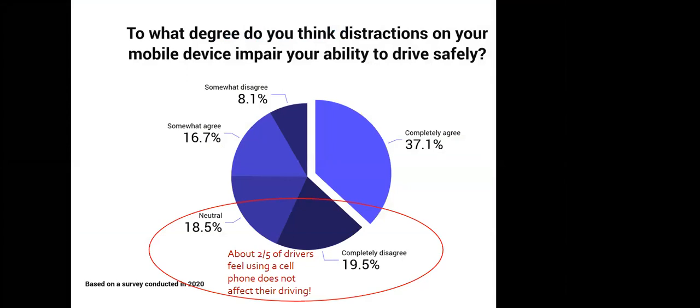To what degree do you think distractions on your mobile device impair your ability to drive? Well, surprisingly, there are a number of people that feel that it impacts them very little or not at all. Now, we know that that is not the case. We know that it is certainly a serious impediment to driving. But it's remarkable that so many of the people that you share the road with don't feel that way.